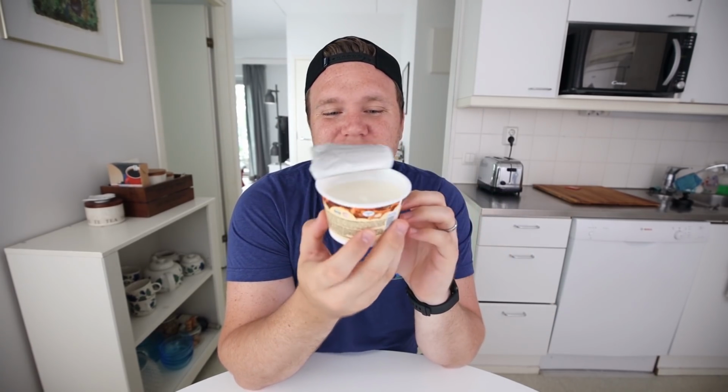Ah, well that makes sense. This is more like a quark or something like that. I was like, this is not a very good comparison. And what the hell is this coming off it? So yeah, this is more like a quark by the looks of things. A salted caramel quark. So kind of like a thick yogurt, I guess.